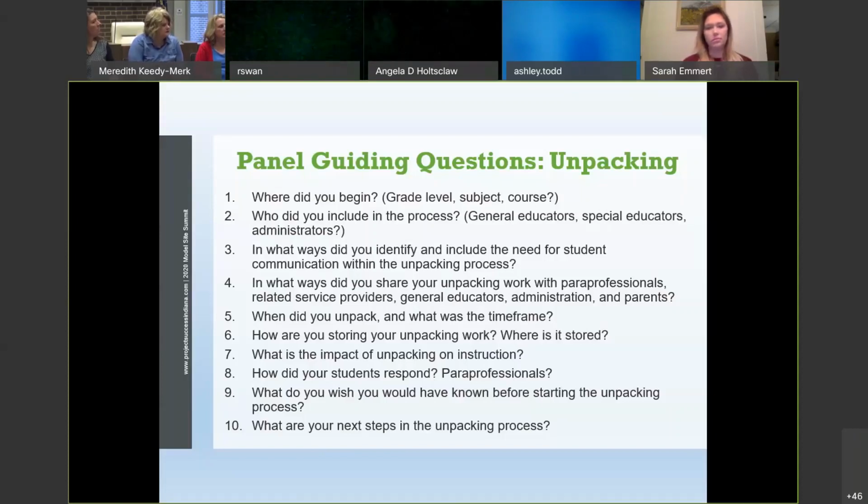Talk to me a little bit about who you included in your process or who was part of your team. Each team is very different here as you were looking at unpacking, but who did you include in the process? Well, I definitely included my paras. They're a huge part of my team because they have to help me execute the lessons.